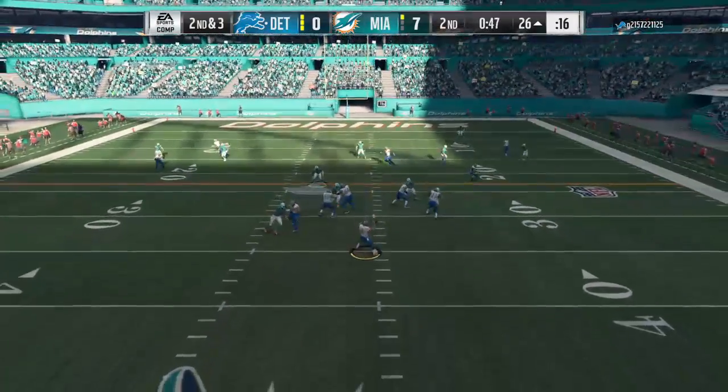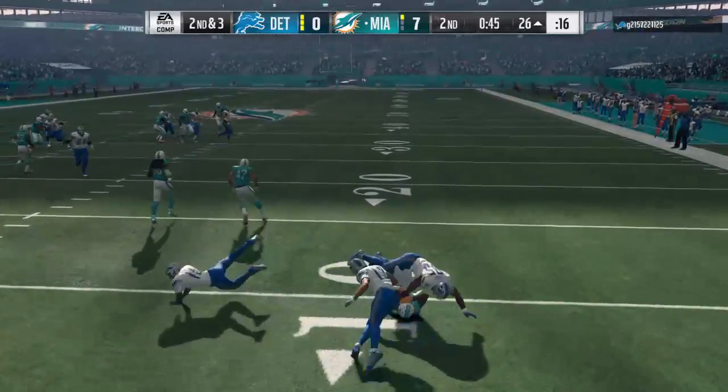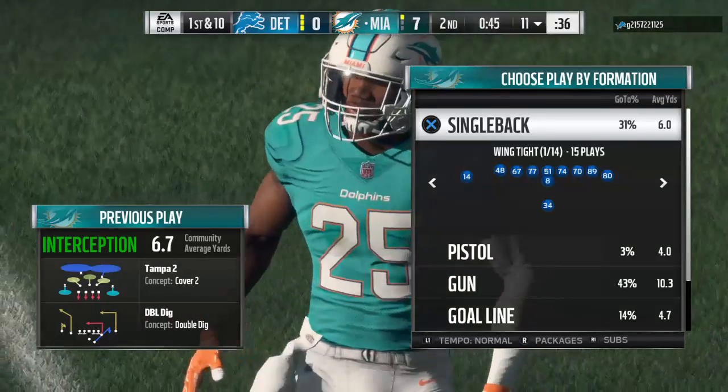On 2nd down, here's Stafford, looking for Jones, and it's intercepted. Picked up by Xavier Howard. And a big turnover there as his guys will get the football back.